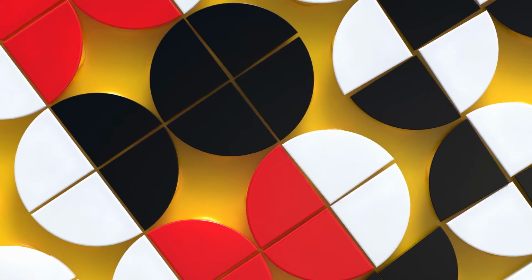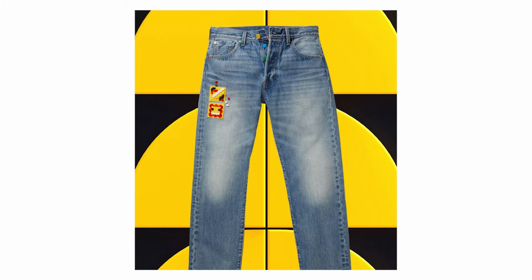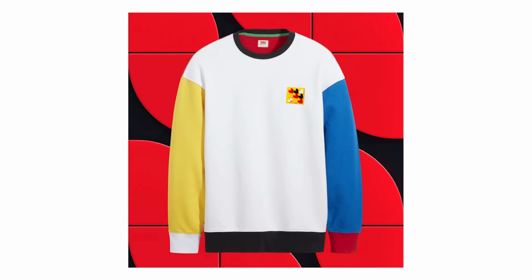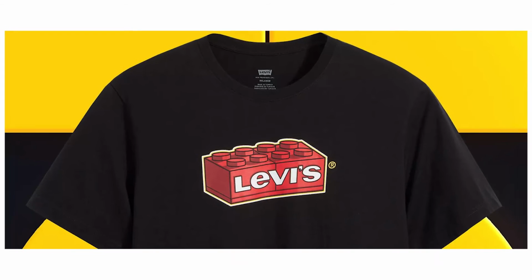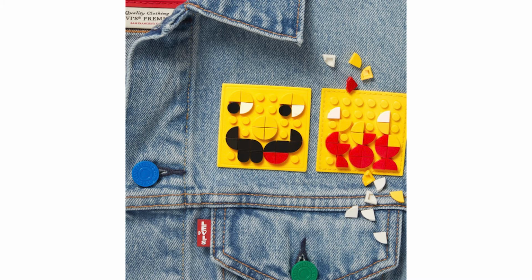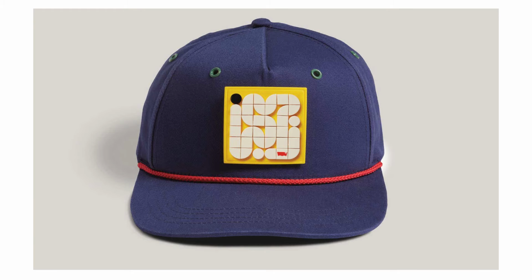This partnership introduces jackets, vests, jeans, bandanas, shirts, bags, hats, and sweatshirts, some of them incorporating the Lego branding, while others have what they're calling the first ever flexible base plate that's made out of silicone. But it adheres to the Lego system. Remember how we talked about dots earlier?